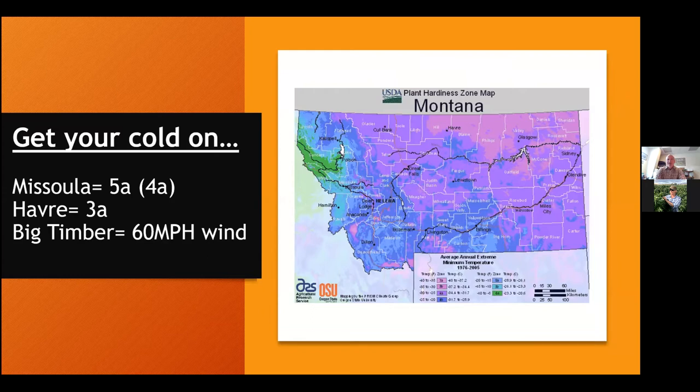If you go east of the Rocky Mountain front and you start heading east across our state, we start getting much colder. Havre is up there in the northern central part of our state. They're definitely classified as a 3A. It just gets pretty cold there all the time. And the last reference there is Big Timber, which is somewhere down along the bottom of our state, kind of near Yellowstone National Park.